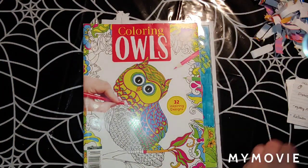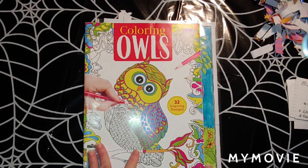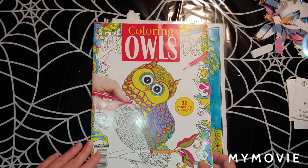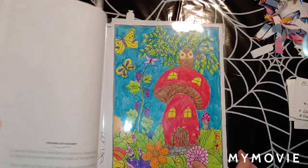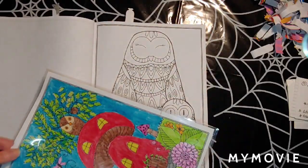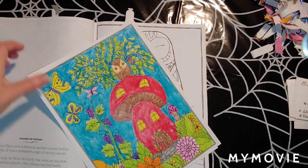Alright, here's the Coloring Owls. And this was one that I did on chat. Both of these pages I did on chat. This is a book I got from Ashley. And I wanted to do a video for you guys so she could see and you guys could see me coloring in here. And I tore out the pages already because I was going to give her the pages that I colored. But I'll show you guys what I did.